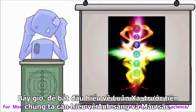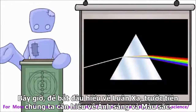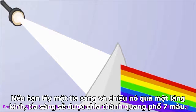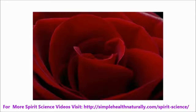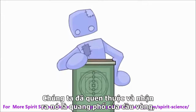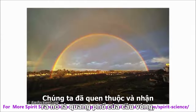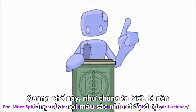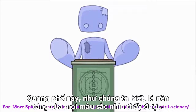Now, for us to even start to understand chakras, first we have to understand the basics of light and color. If you take pure light and shine it through a prism, the light will break into a spectrum of 7 colors: red, orange, yellow, green, blue, indigo, and violet. We familiarly recognize this as the spectrum of the rainbow, or even more familiar, the basic palette in Photoshop. This spectrum, as we know it, is the foundation of every visible color.